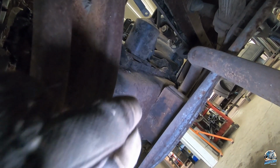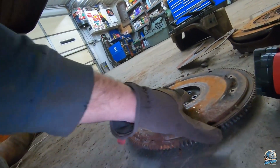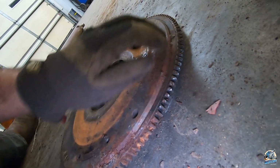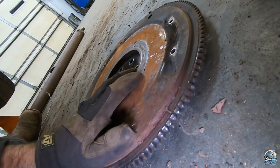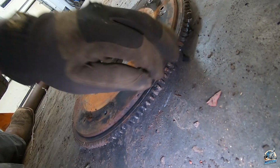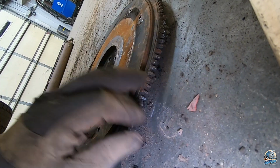So, got her set down, my block of wood holding it above the axle. Don't want to hit any bumps too hard, because as the suspension goes up and down, obviously the engine's going to go up and down. But like I showed you before, that ring gear, I don't know if that's from them trying to start and it was locked up. I don't think so, because I think that's why it got parked. See how it's shot on the opposite side too?